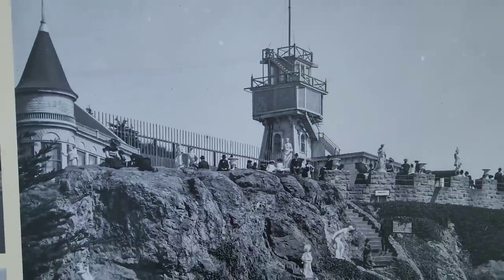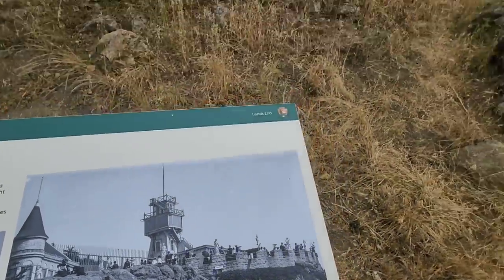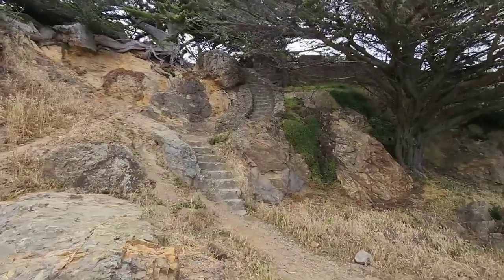So he built this tower called a parapet. Let's go up these stairs. Looks like they carved them into the rock.